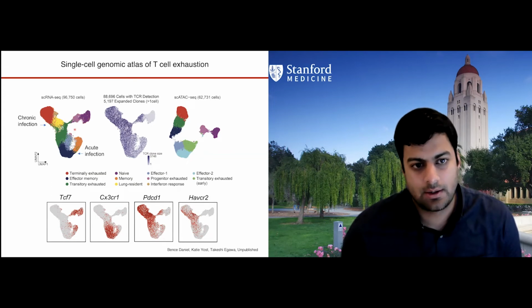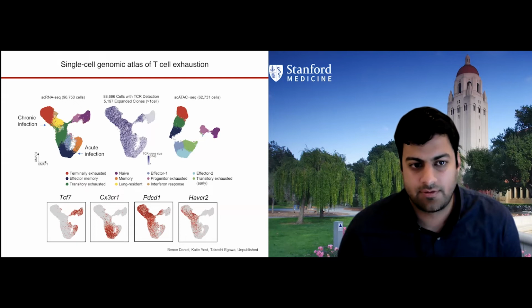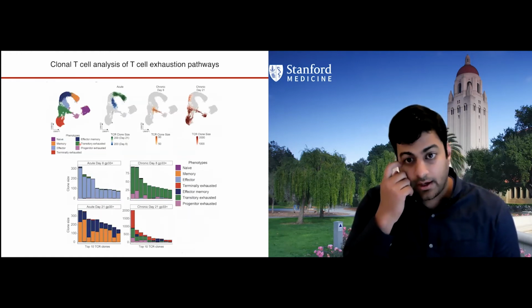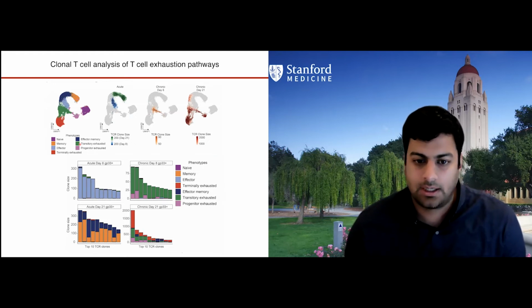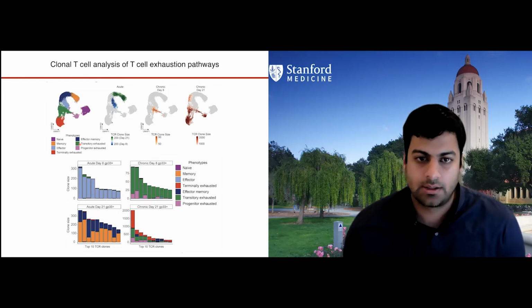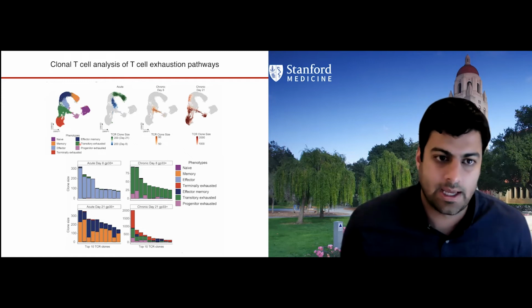In contrast, what we see in acute infection is exactly what you would expect. You get the development of an effector T cell, and then after the infection resolves, you get development of T cell memory. Since we had paired TCR data, again, we could ask what's actually happening at a clonal level to every single TCR clone across thousands and thousands of clones in a polyclonal response. Is it that every clone goes down exactly the same terminal exhaustion pathway, or are there other phenotypic outcomes?